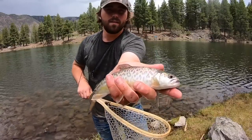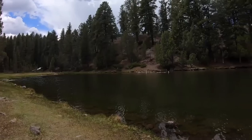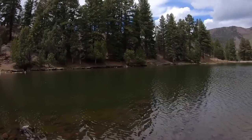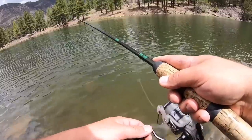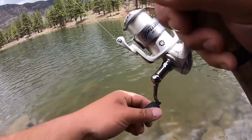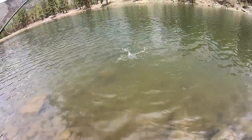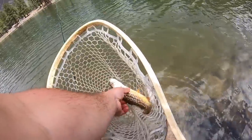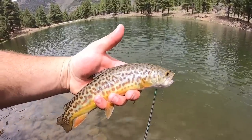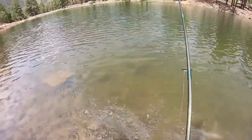Tiger. Nice. There we go. Ooh, that's a nicer tiger. One of the nicer ones I've seen. He's still not even that big. Look at that. I'll take it. That's definitely on the bigger side of the tigers I've seen down there anyway. Pretty fish. See ya.